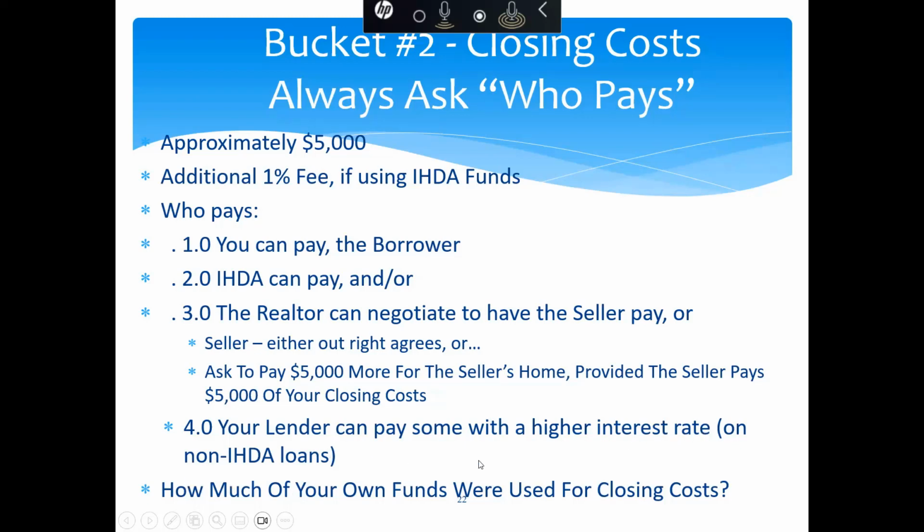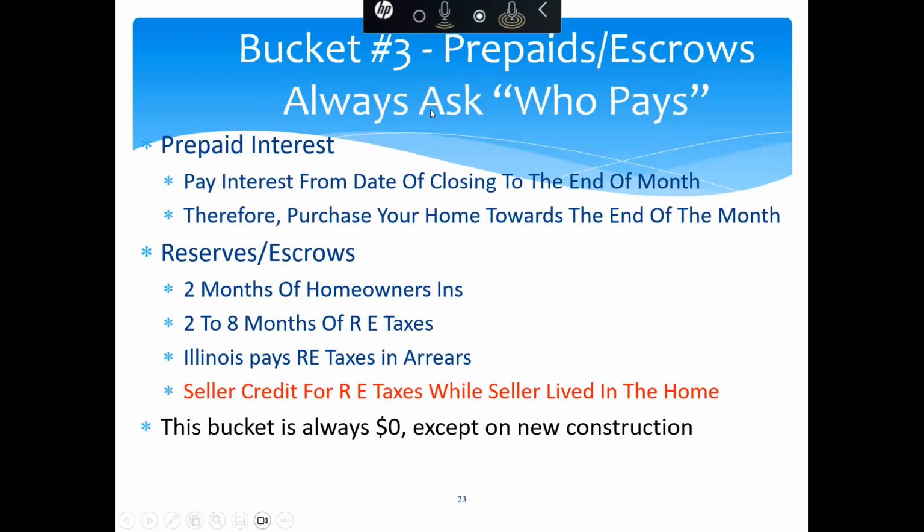Lastly, your lender can pay some by charging a higher interest rate on non-IHDA loans. So again, how much of your customers or your clients or the borrower's own funds were used for closing? Well, if IHDA pays and the realtor gets the seller to pay, you're coming up with 0. Bucket number 3, the prepaids and escrows. Always ask who pays. We know prepaid interest is interest from the date of closing to the end of the month. So if we schedule our purchase to close on July 31st, they're only going to pay 1 day's worth of interest. That'd be a smart structure.